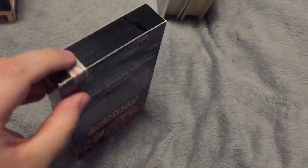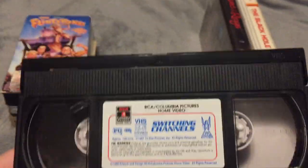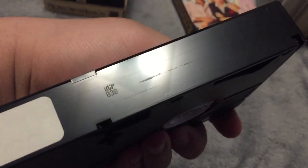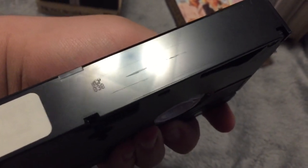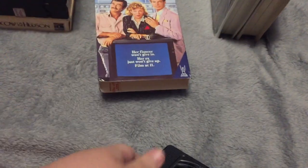That was easy. Now give me a second while I break this seal sticker real quick. There we go. The 38th week of 1988. And I don't see any adverts, unfortunately, but that's alright.